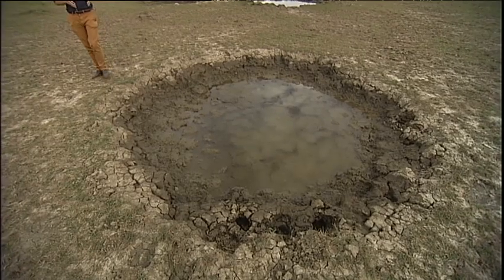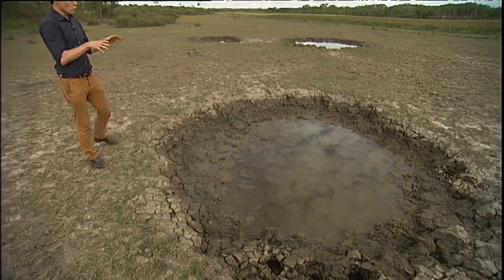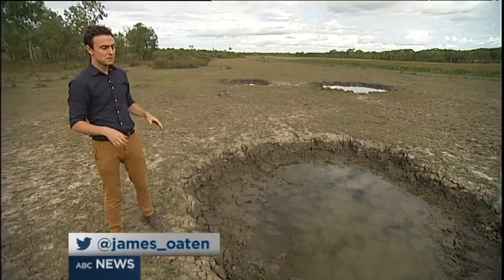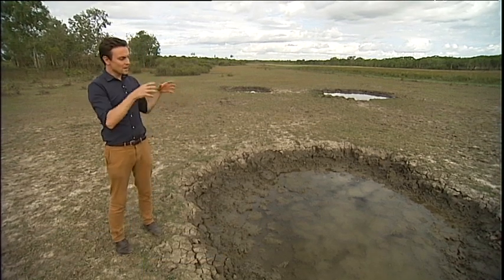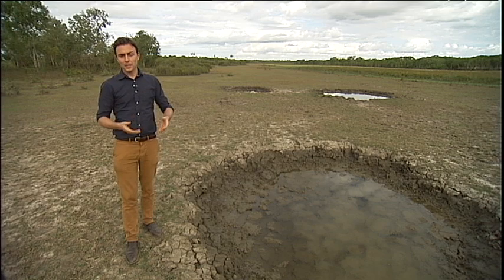Well, this is just one of many examples of damage caused by buffalo. This is what's called a wallow, and as you can see, there's a big hole here, there's another couple behind me, and there's hoof marks everywhere. This is where the buffalo has essentially dug itself in to make itself a bit of a bath, to get wet and mud on it, to keep cool in the sun and also keep the insects off.